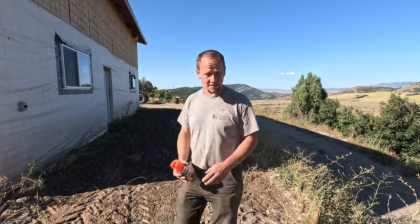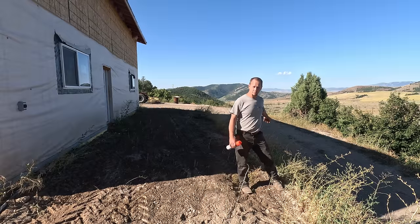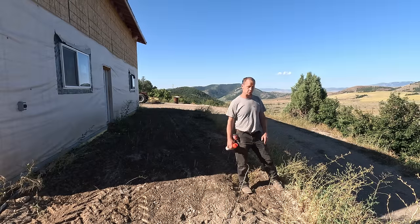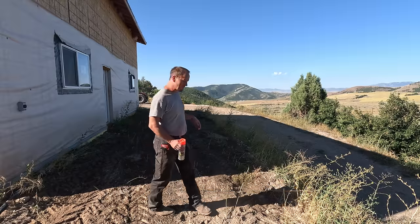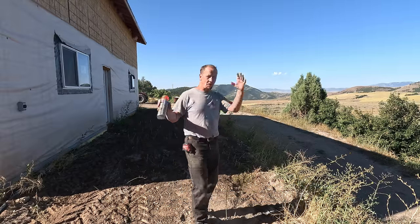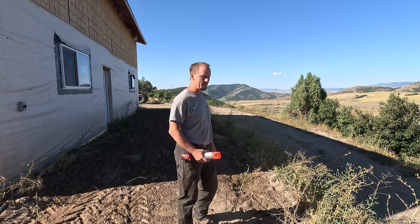My focus today is going to be doing this boulder wall. My plan was to put a boulder retainer in here along this to make sure that the elevations could stay put. I don't know exactly how many boulders I have at my disposal right now. They're all over the place. The hard part is getting them to the location I'm using them.